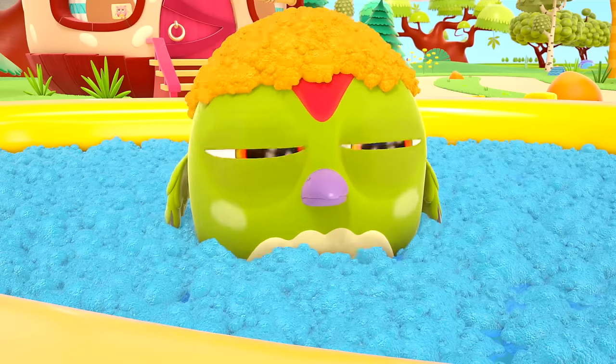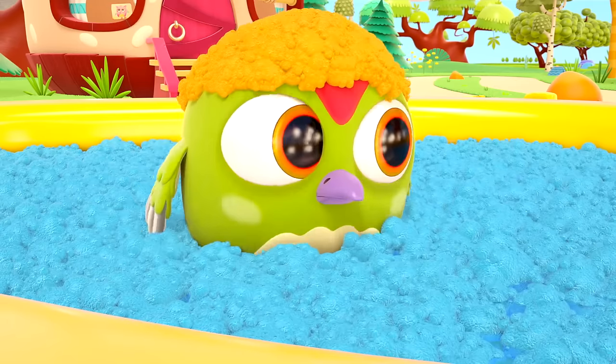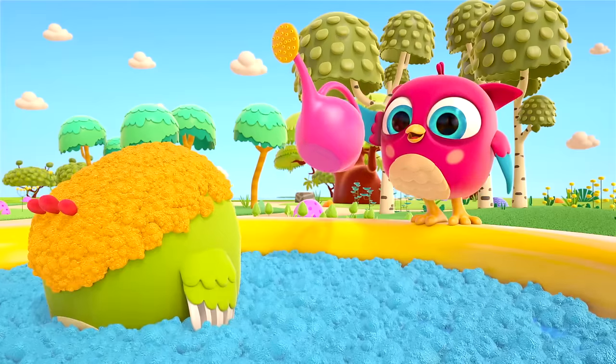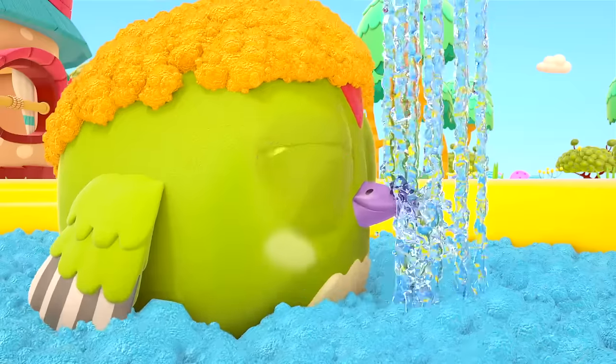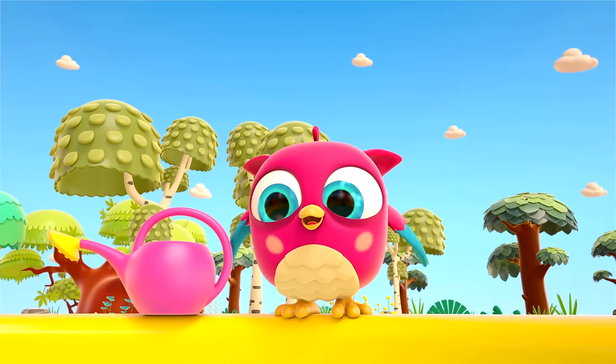But where has Hop Hop gone? Hop Hop! You've brought a watering can. You need to wash away the soapy foam off of his head. What's wrong? Are you scared? Wait a moment.